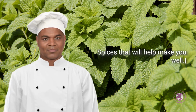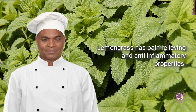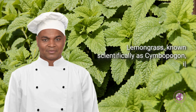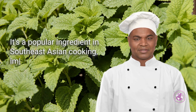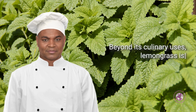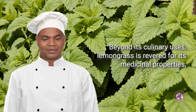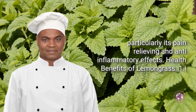Spices that will help make you well. Lemongrass has pain-relieving and anti-inflammatory properties. Lemongrass, known scientifically as Cymbopogon, is a tall, stalky plant. It's a popular ingredient in Southeast Asian cooking, imparting a fresh, citrusy flavor to dishes. Beyond its culinary uses, lemongrass is revered for its medicinal properties, particularly its pain-relieving and anti-inflammatory effects.